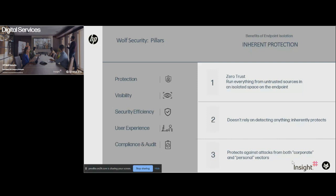When you think about the pillars of security and what your conversations are collaboratively around, it is of course protection. What's the visibility that you can actually see into the threats that are coming? What's the efficiency that's tied to it? What's the overall user experience? Because that's the nice thing too.